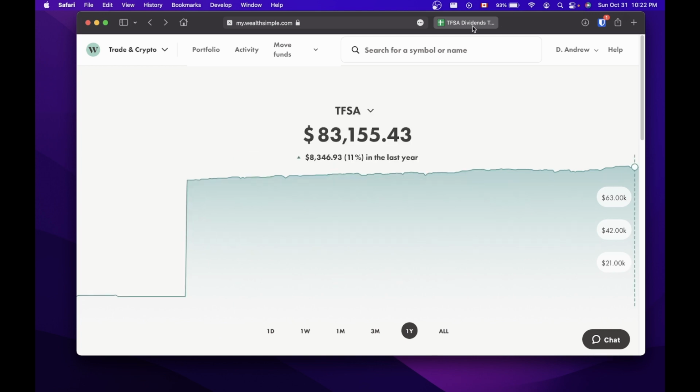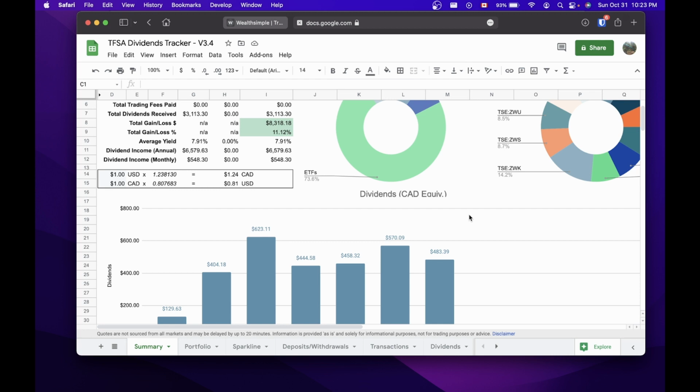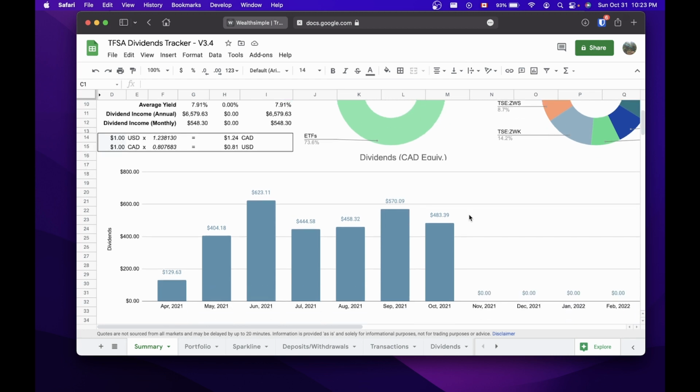So yeah, this past week, we didn't have any dividends come in. They mostly all come in at the beginning to the middle of the month. So the end of the month is a little more boring for us, but it is what it is.